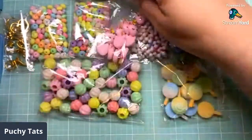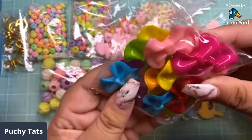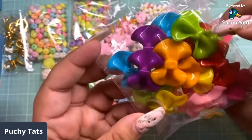Look at all these goodies. So these are all the things she's going to have in the sale. And then we have these bowls. These are cute. These are different. I've never seen these.